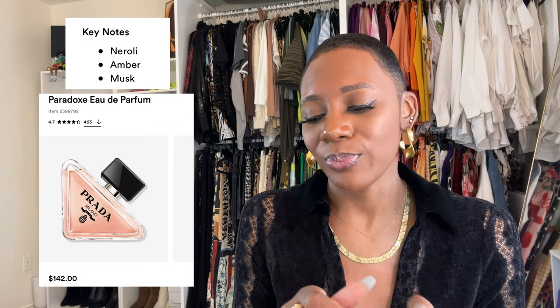Get you this, okay? Next up, I did try the new Prada. They have the Prada Paradox. And this one smells good too. It's like light. It's really like, it's just like a sweet kind of fragrance. This smells good. 10 out of 10 recommend getting this.